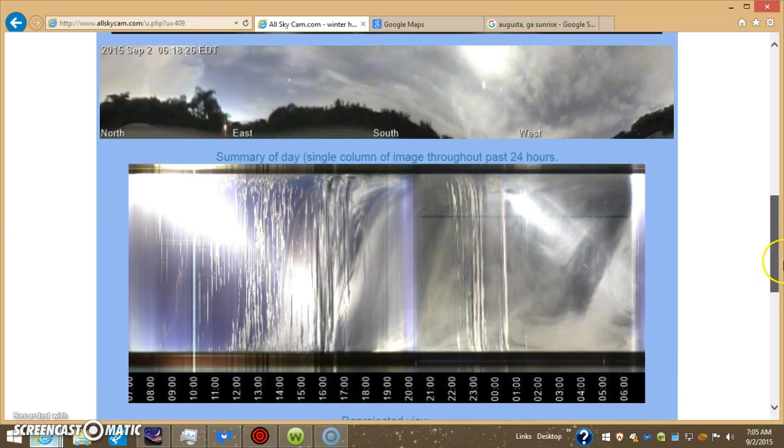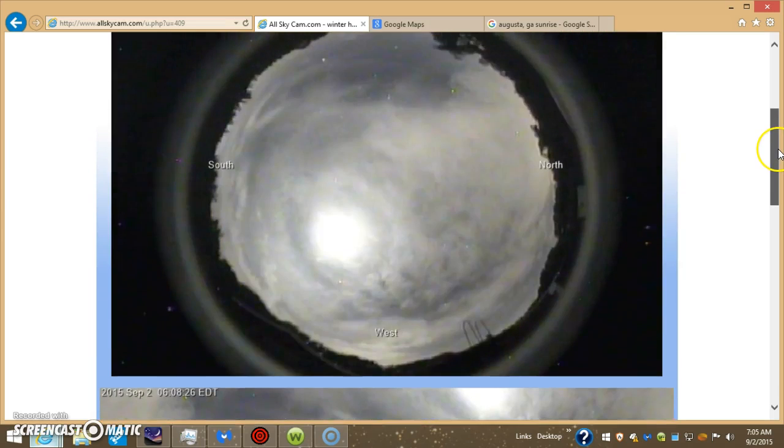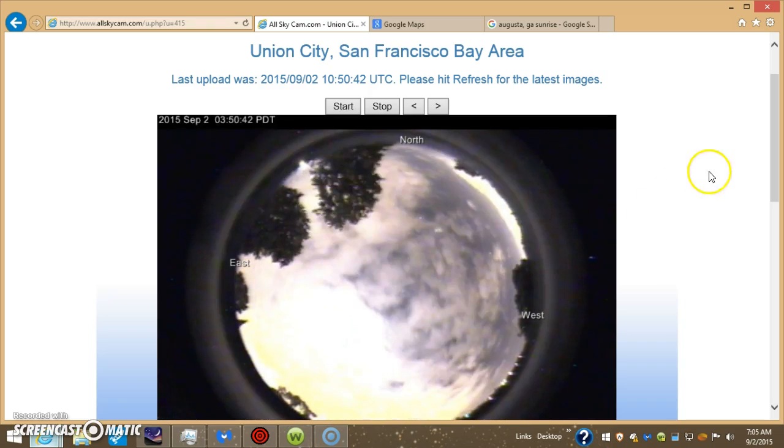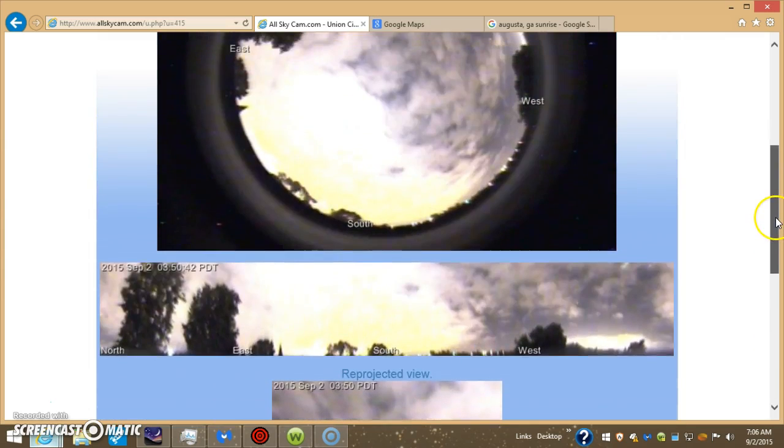Single column's not showing anything. Too cloudy, and there was no single column image in that previous sky cam in Georgia. San Francisco Bay Area, the false dawn showing up here at 3:35 a.m. Pacific Daylight Time. I submit to you that's coming quite a bit earlier. I don't know, could be wrong. There's the moon. Even though there's some clouds up there, you can see some debris field, it looks like. No single image view here.